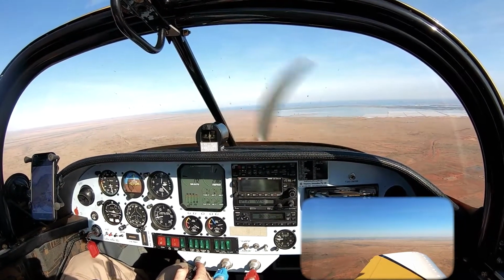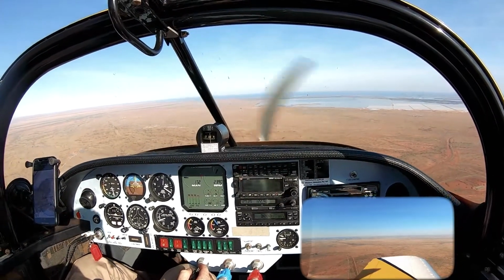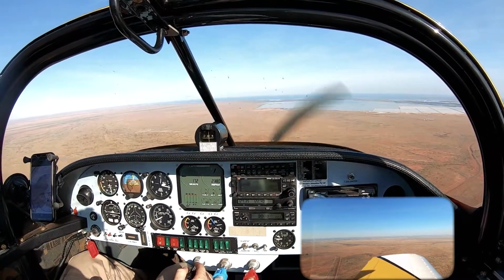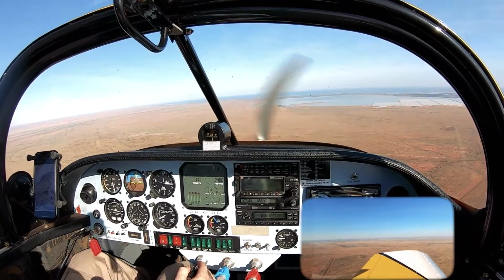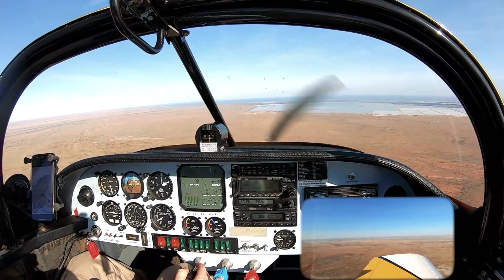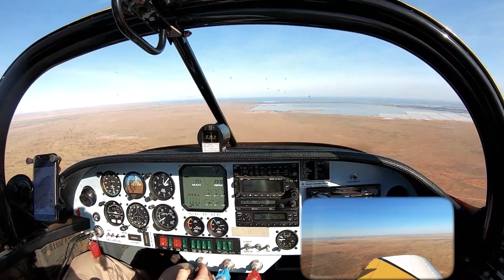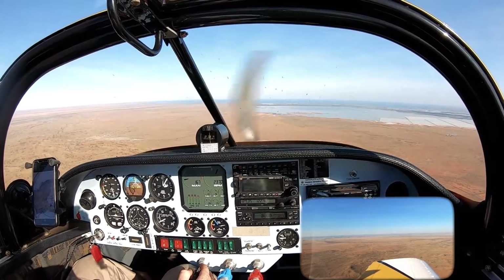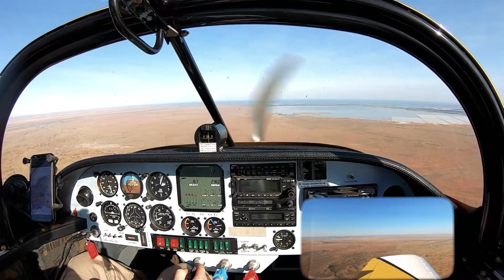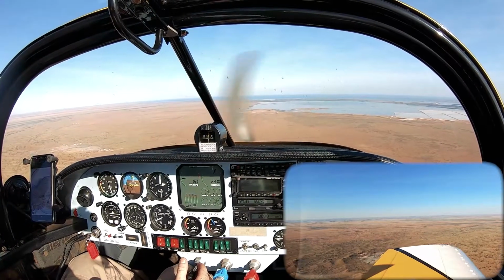This might be cool. We might get to see some choppers departing as we're on short final. From 2,000 for 1,000. Look at this out here. I'd love to know what these are, maybe sand mines or something? Salt mines even?